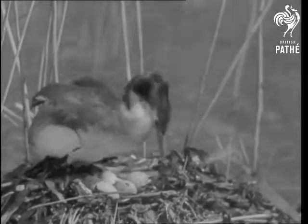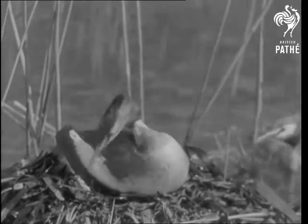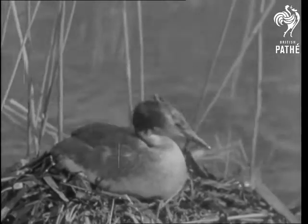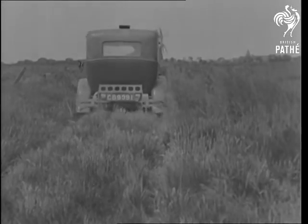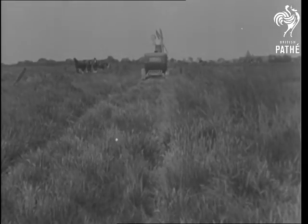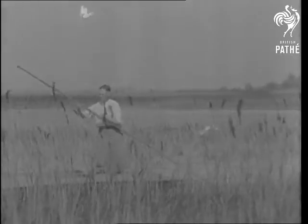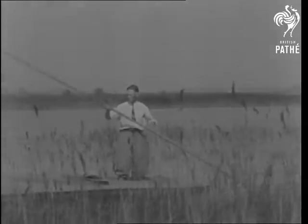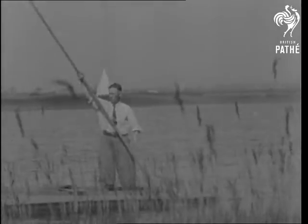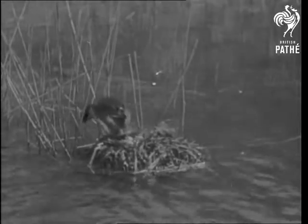She settles down to the business of bringing up a family, while her mate collects fresh material for decorating the home. But of late years, these quiet haunts of the birds have been disturbed by holidaymakers, whose cars jolt along the grassy tracks, making the old farm horses energetic people in punts invade the reed broads, frightening the grebe off her nest.